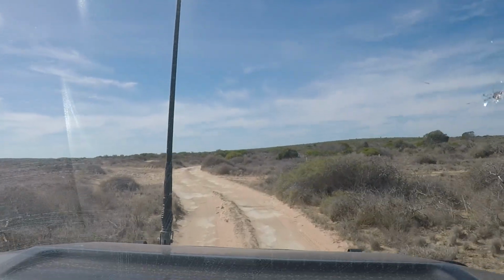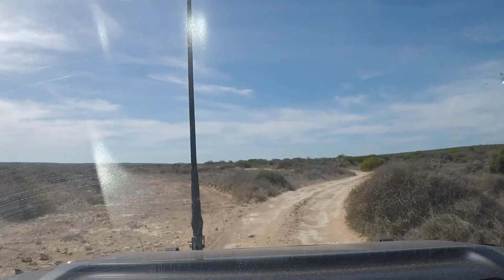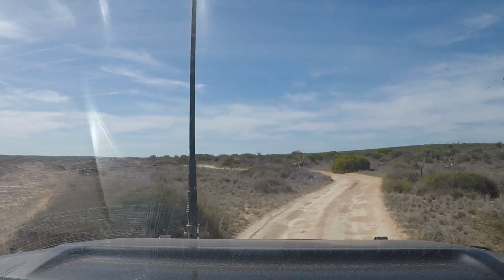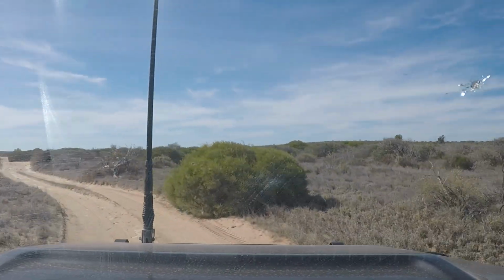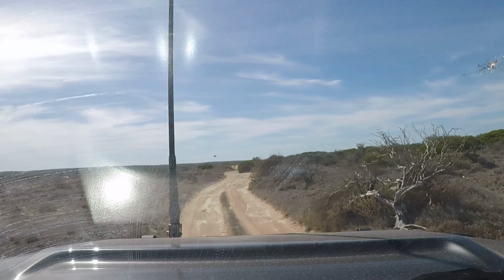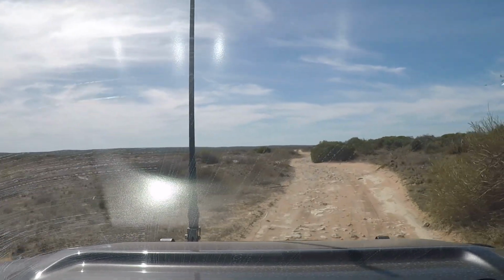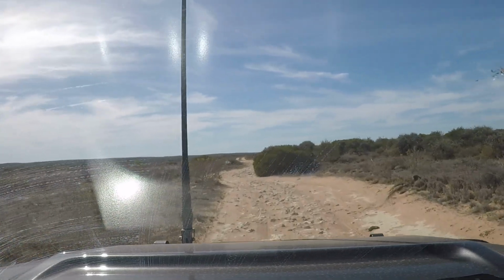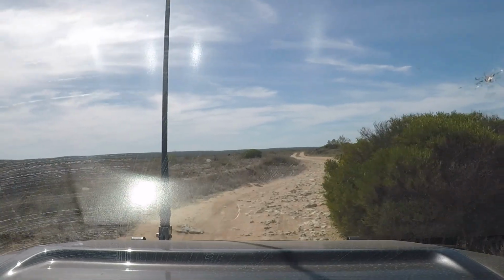If you're wondering what the main track down the guts of the island is like, this is pretty much it. It's full of corrugations and holes and these limestone beds from time to time. It's pretty slow going. We're averaging 30 kilometers an hour on the open, and on these limestone bits we're back down to 10, a little under 10.